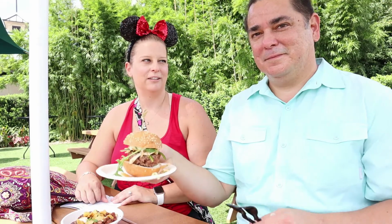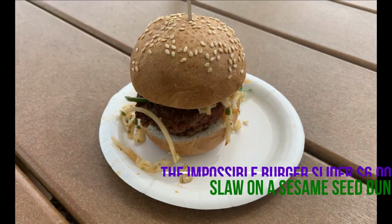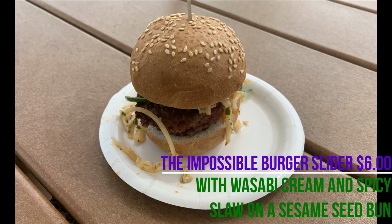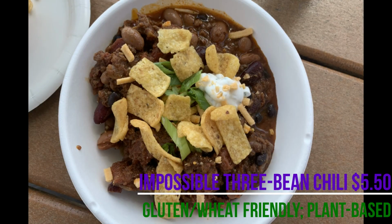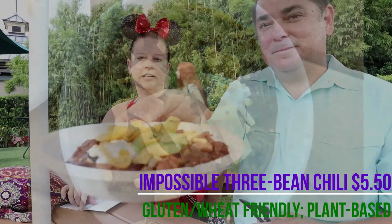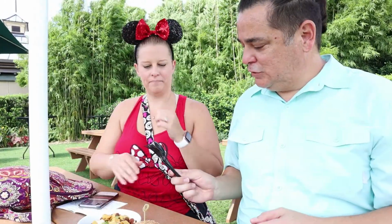Yes. We're going to try our first dishes that we got here. Brian's really excited about the vegan food that I made him get. Not. So this is the Impossible Burger Slider with wasabi cream and spicy slaw on a sesame seed bun. And this is the Impossible 3-bean chili. And it's got some, looks like Fritos on top. Probably some vegan cheese, vegan sour cream. Some green onions. Choose your weapon.